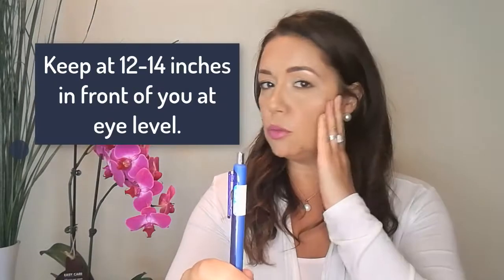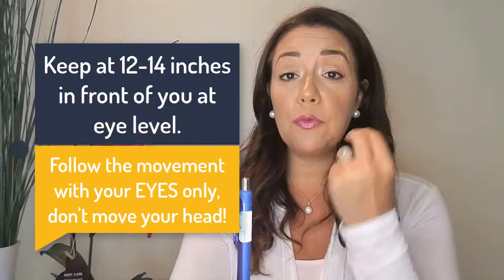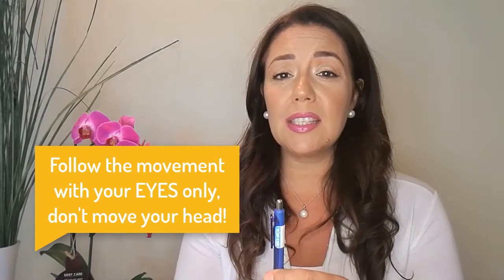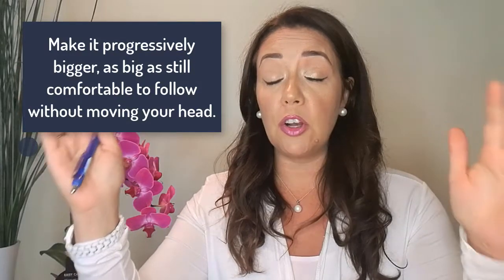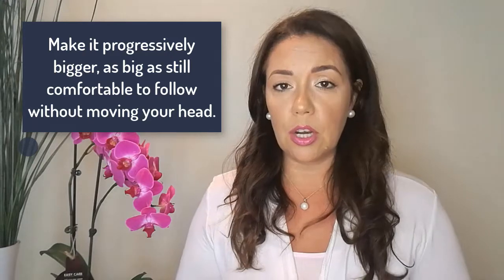What is really important is that you're not going to move your head at all to the side. All you're going to do is follow the movement of the pen or pencil with your eyes only. You're going to do it 6 times, and we're going to draw a kind of sideways 8, or the infinity sign, okay? We're going to start small, and then extend it and progressively make it bigger, as far as is comfortable for us to follow with our eyes.